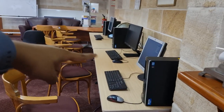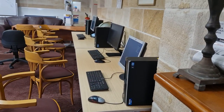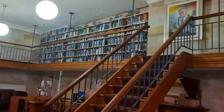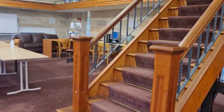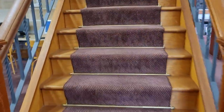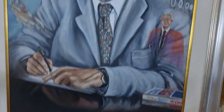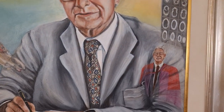So one thing that we have here are these computers. Those are the only ones that have access to the hospital system records, which help us look up patient records when we are studying from them. More textbooks you can borrow. This place is actually cool to be able to go up, but it's super creaky. Always get scared on them. So yeah, I have no idea who that is, but cool painting.